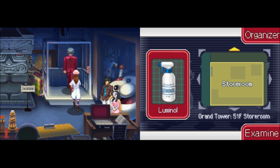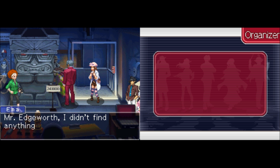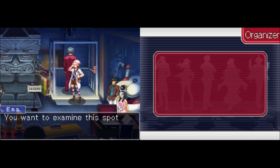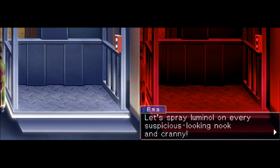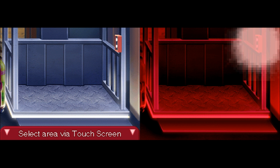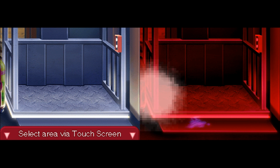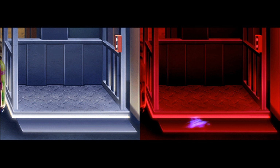And unfortunately, no reactions here either. What about the suitcase? Mr. Edgeworth, I didn't find anything, you know? Alright, find the elevator. You want to examine this spot? Let's just spray the luminol on every suspicious looking nook and cranny. Nothing on the buttons? Nothing else, huh? Okay.